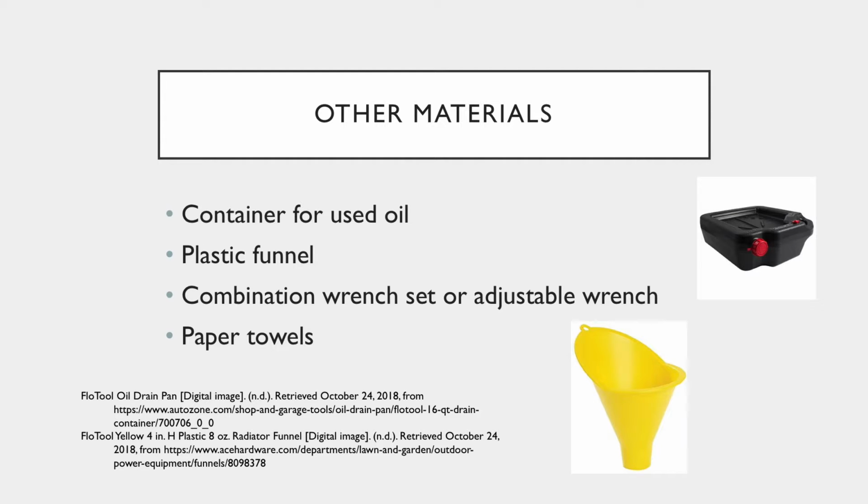In addition to the oil and filter, you will need a container to collect old oil, a plastic funnel, a combination wrench set or adjustable wrench, and paper towels to clean up spills. At this point, all the prerequisites for an oil change are met. Let's get started changing oil.